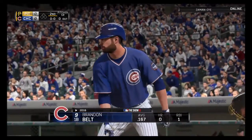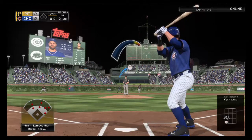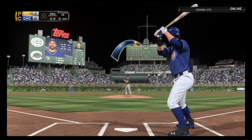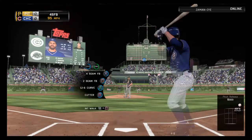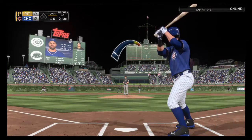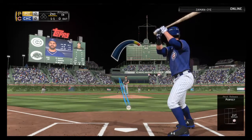Brandon Belt strides into the box now to lead off the home half of the second inning. Now this is up and in, and I don't think he likes that location much. It's ball 1. And a strike to even the count. 1-1.